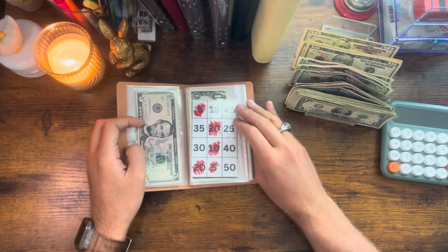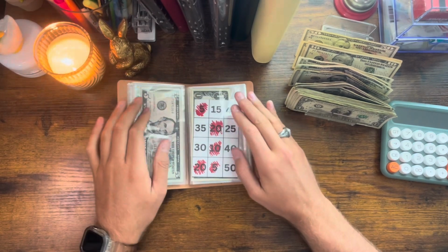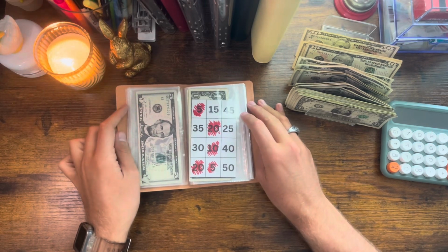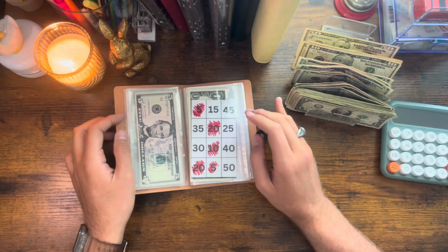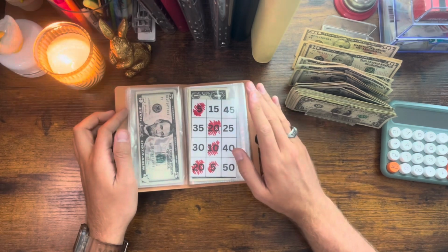And I was trying to decide what I really wanted to do with this money when I save it. I was thinking about putting it into my emergency fund or just putting it into a high yield savings account, which I think I'm gonna do.